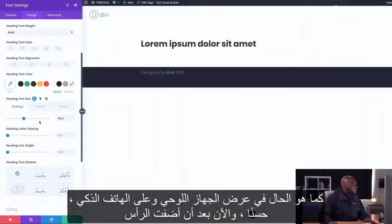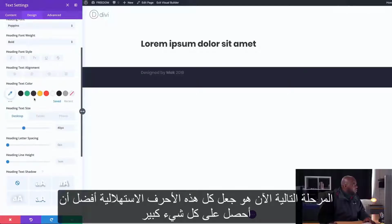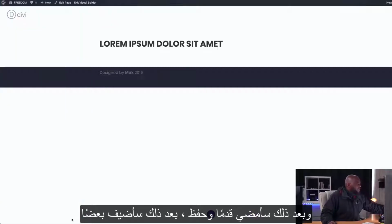Okay, so now that I've added my heading, the next stage now is to make this all caps. I prefer to have it all caps. And then I'm going to go ahead and save.